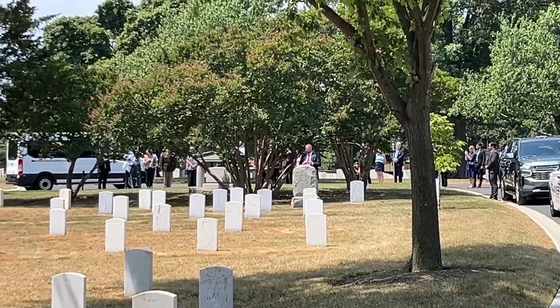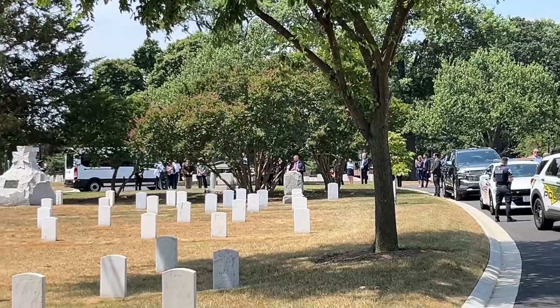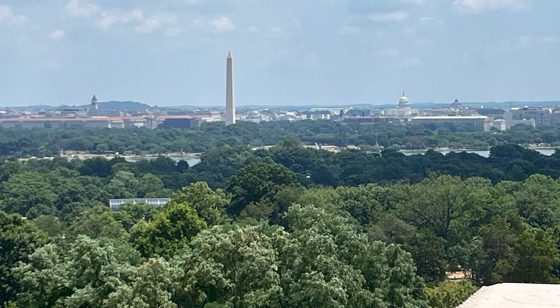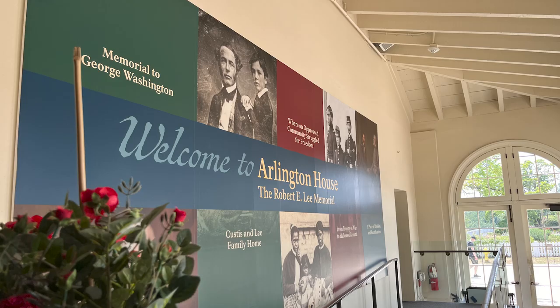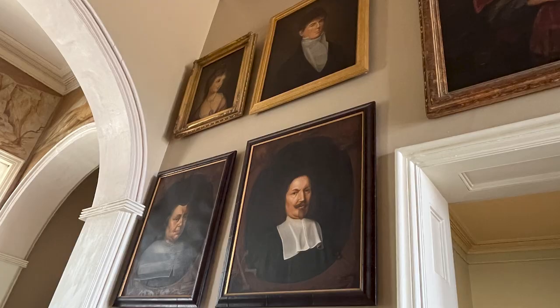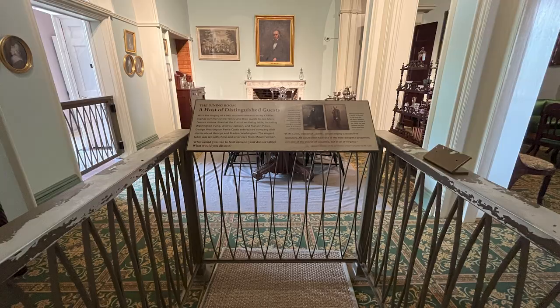Steeped in history, Arlington National Cemetery's scenic landscape is a living shrine to honor our servicemen and women and the rich heritage of our country. Arlington National Cemetery is located on land that once belonged to George Washington's step-grandson, George Washington Parke Custis. In 1857, Custis left the property to his daughter, Mary Anna Randolph Custis, and it became the family home for her and her husband, Robert E.